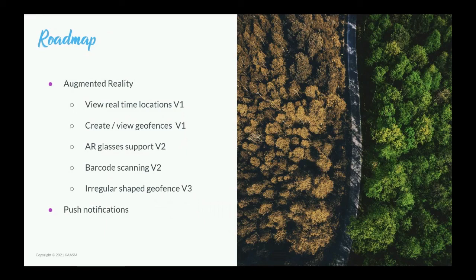Version 1, we're guessing, is going to come out in the next few months, because we're going through final testing with that. Version 2 is going to start integrating AR glasses themselves instead of just your cell phone. So you could use something like a Microsoft HoloLens to just look and do these actions instead of having to use a cell phone. We'd also like to integrate further barcode scanning along with the AR glasses so that you could look at a barcode or a QR code to register it into the system or scan it into the system.